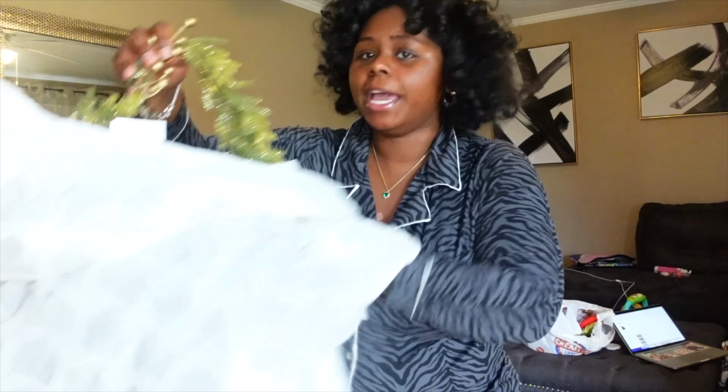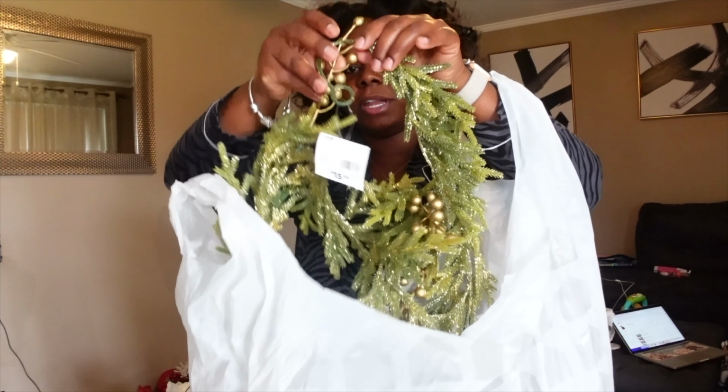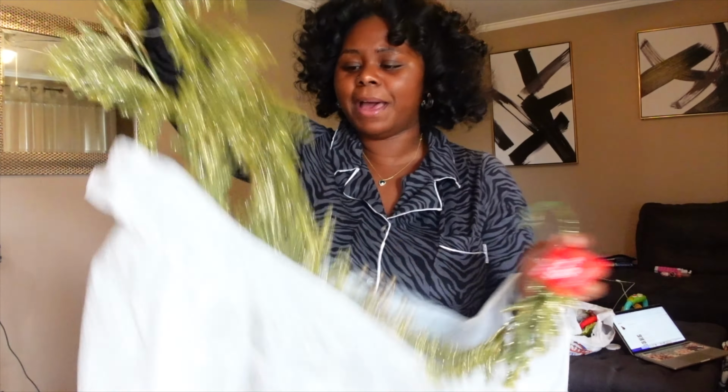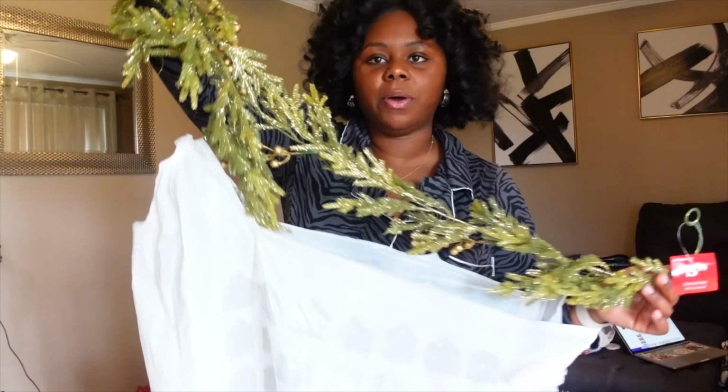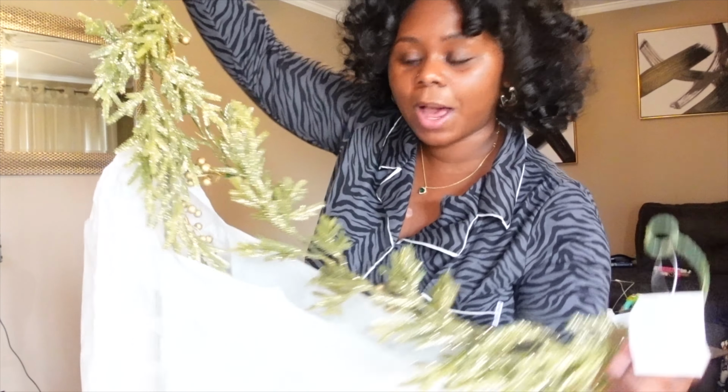And then the last thing that I got from At Home was this. What is this called? Like garland? And I was thinking either lay this across my mantle or something. I don't know. I have to figure out what to do with this. But it's definitely giving me like Grinch vibes. So that's why I picked this up.